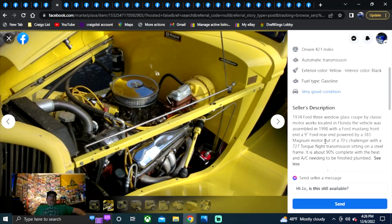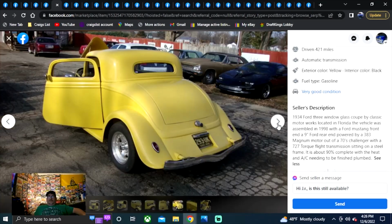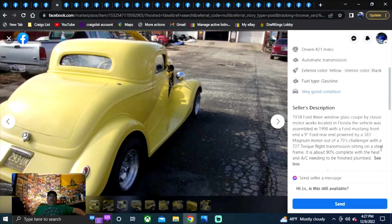It's got the Ford Mustang front end, 9-inch rear end. It's got a 70 Challenger with a 727 TorqueFlite. So is it a 383? I don't know. Tell me if it's out of a Challenger. Yeah, it did say 383. Powered by a 383 Magnum.